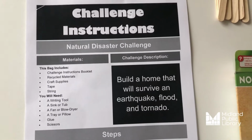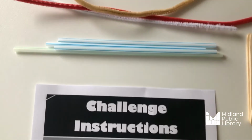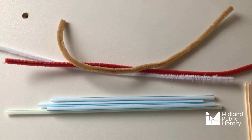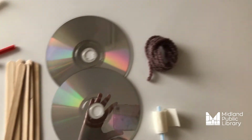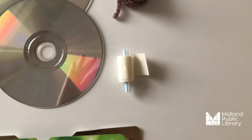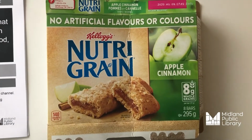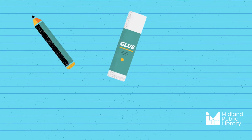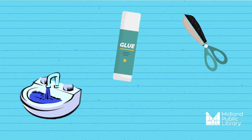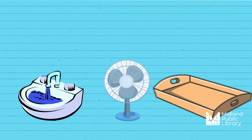In your Take and Make kit, you got everything that you need to complete this challenge. Let's take a peek at those materials. You got a challenge instruction booklet, a handful of straws, some pipe cleaner, craft sticks, and 2 old CD-ROMs. You got some string and some tape, as well as some recycled cardboard. Some other materials that you can use this week include a writing tool, glue, scissors, a sinker tub, a fan or a blow dryer, and a tray or a pillow.